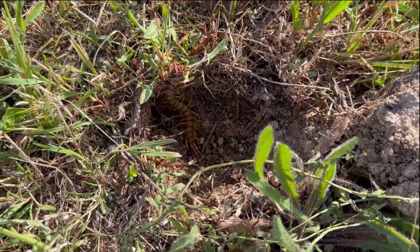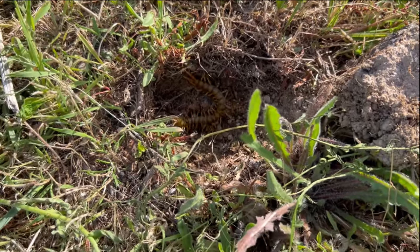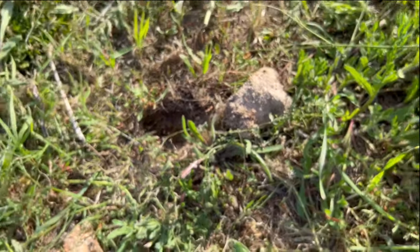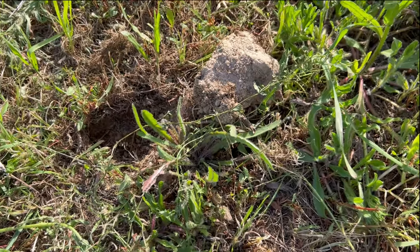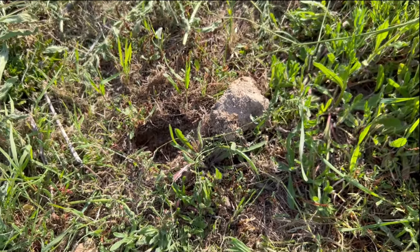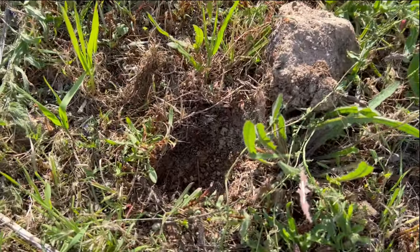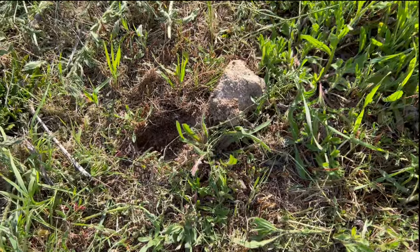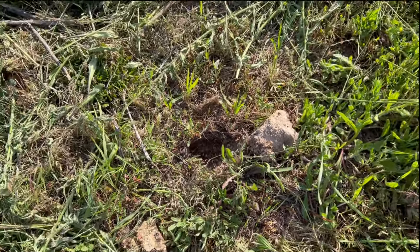Dat ligt dus onder de rots. You have to be careful with that one. Because they are biting. Always underneath a rock. Centipede. Poisonous. That was a big one. Because this is my hand, that's the rock. So, yeah, this is big.